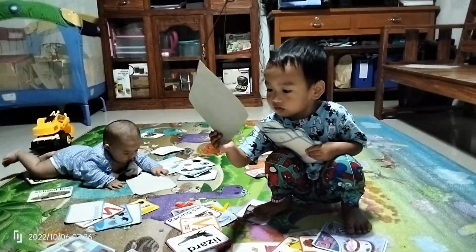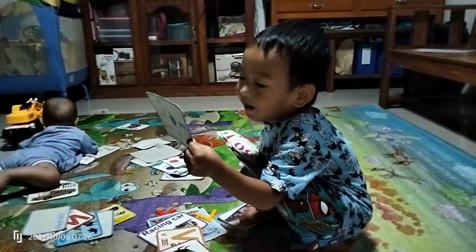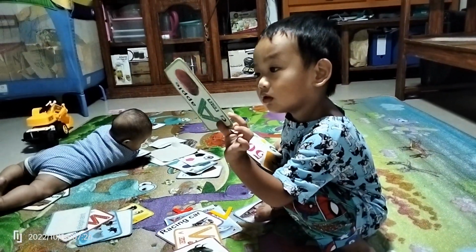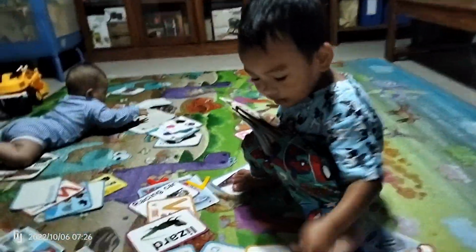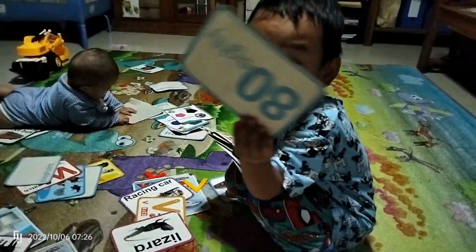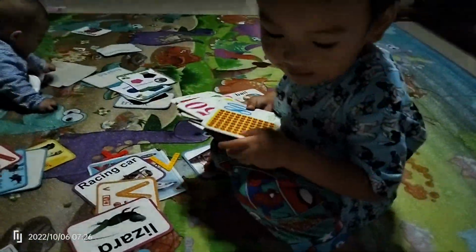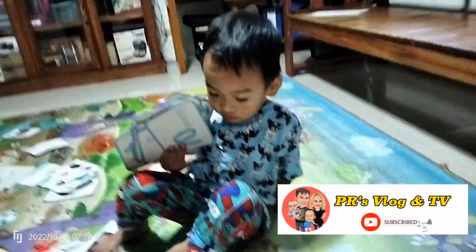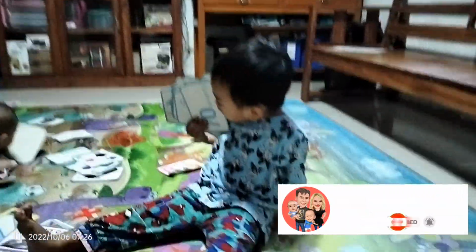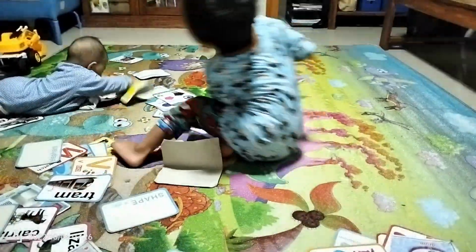Four glasses. G is for guitar. This one. A is for apple. Very good. 80. Next number.